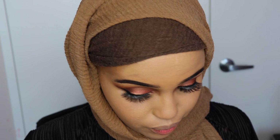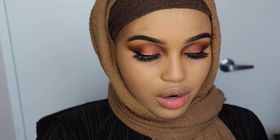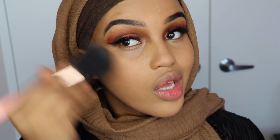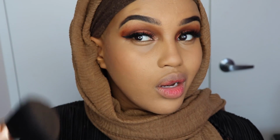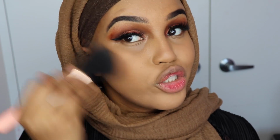Okay, next step. Contour. I almost forgot. Yeah, you guys have been contouring with super big brushes because I'm so lazy, and it's so much better. It's easier to blend out, and I feel like it looks better. You know what I mean? When you use a small brush, you get that straight line, and then you have to blend for so long. But when you use a fluffier brush, it's already diffusing for you.